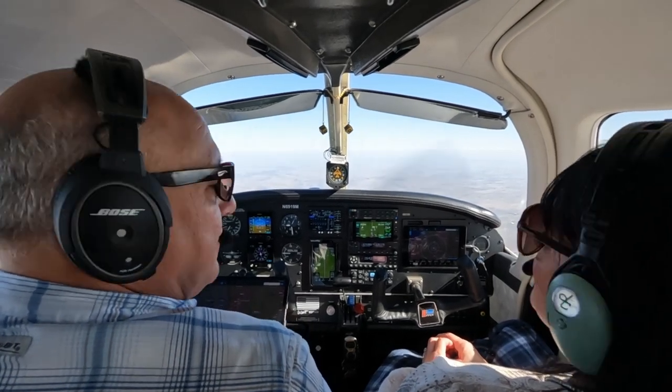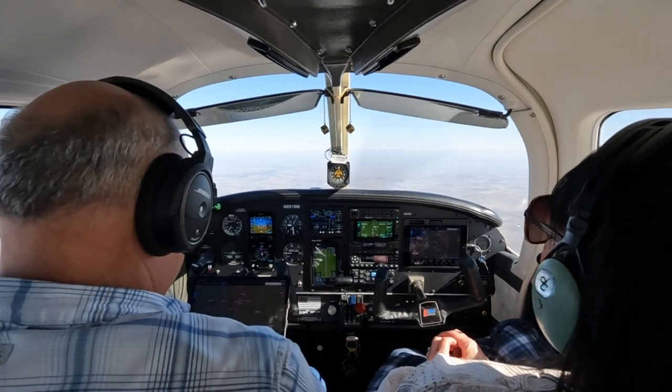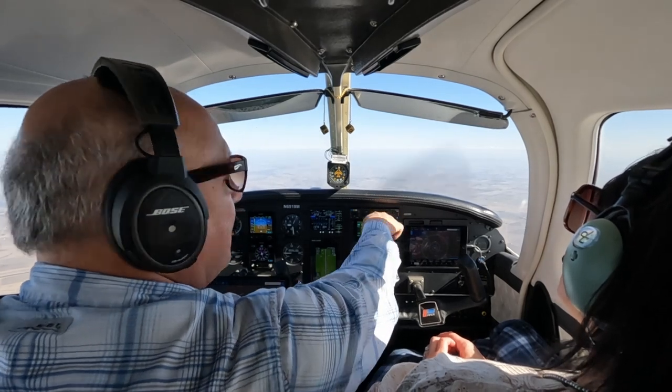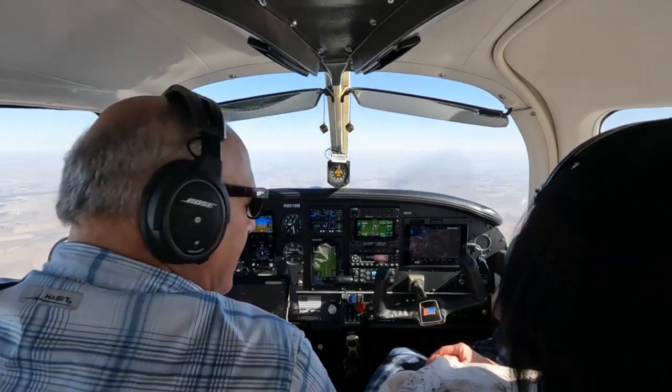Yeah, he's 2,200 feet below us. That's the direction he's going. That's what that means, 2,200 feet below us. If he was climbing or descending, he'd have an arrow out here with either up or down. So you'll know that. Plenty of time to get set up. Yeah, nothing to it.